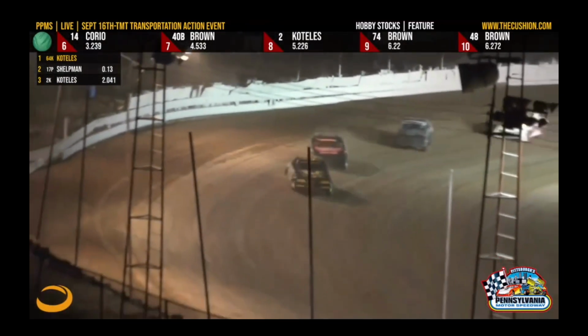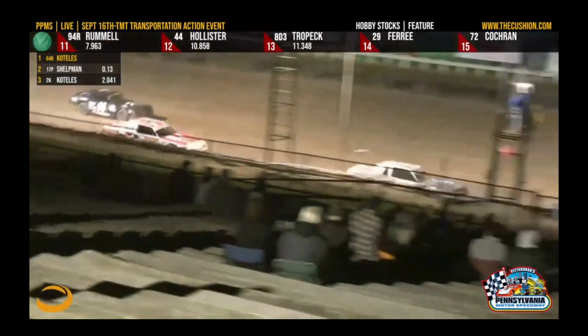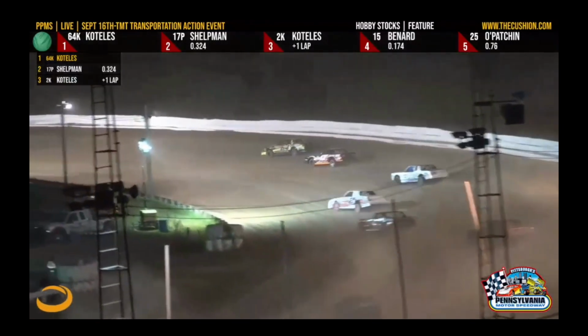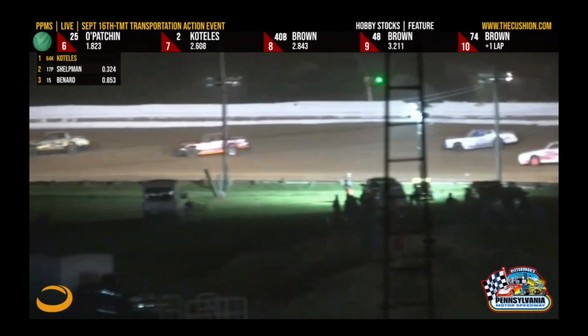The 2K of Jonathan Catellis, definitely not a fan of restarts. That car is having a hard time picking up the speed on those restarts, and it seems like every restart to this point he has lost a position due to it. The 14 of Mark Corio to 5th. He's in the top 5. He's going to try to run down the 2K of Jonathan Catellis. But not a huge one, but enough of one as they head down through 2 now down the backstretch.